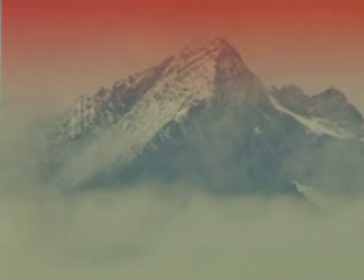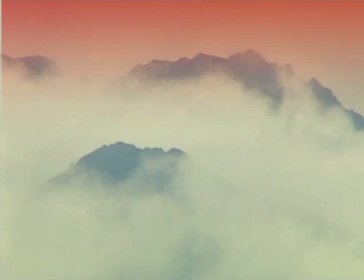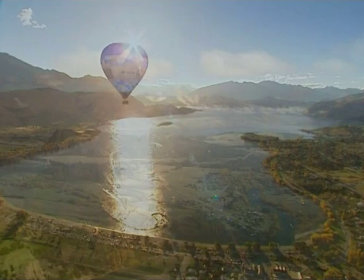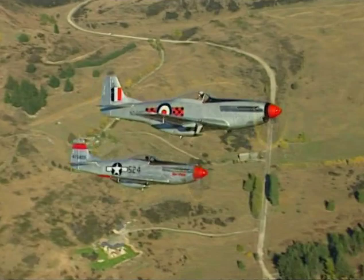A new day dawns over New Zealand's Southern Alps, backdrop to the Southern Lakes. Below lies the township of Wanaka. All is quiet, calm, even serene, but not for long. It's the Warbirds over Wanaka weekend.